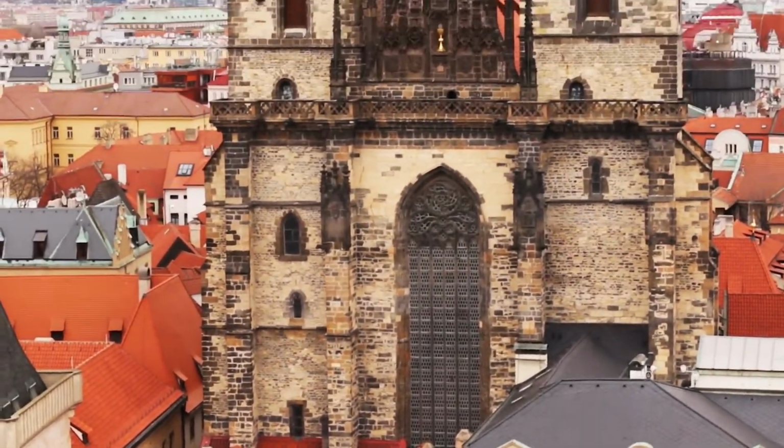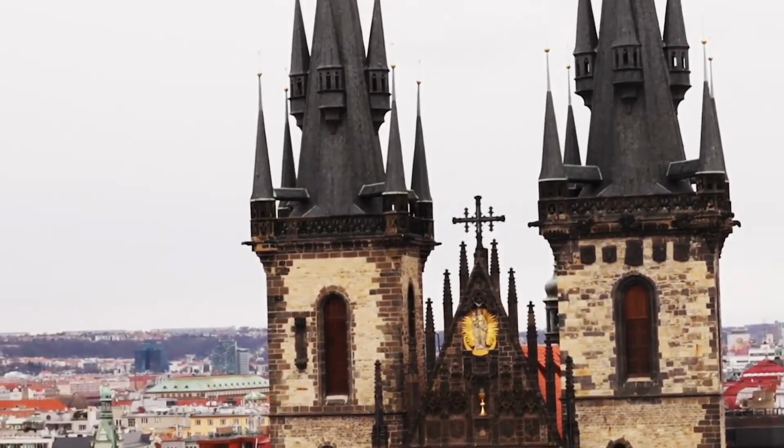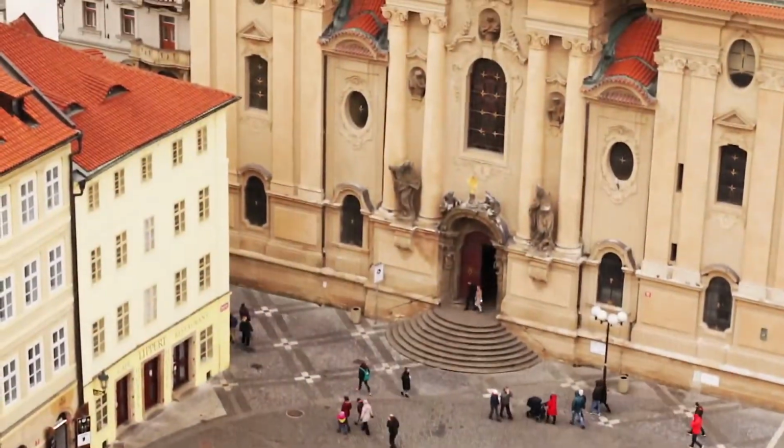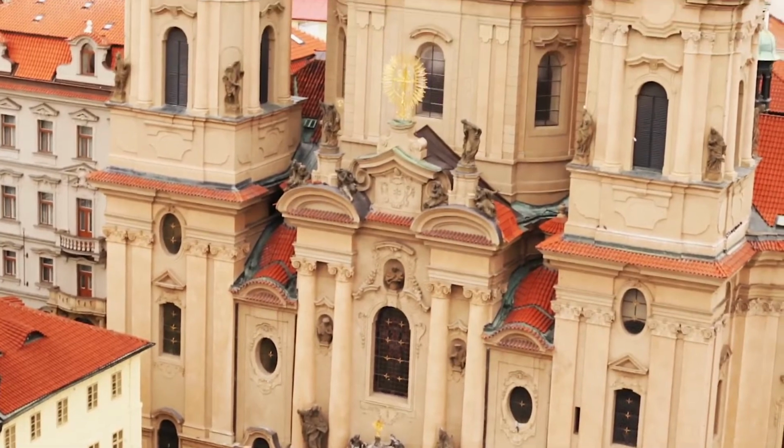Now, what I'm going to do here is I'm just going to look around at the different vistas from the top, get over my vertigo, which I did, and just let some music play here.